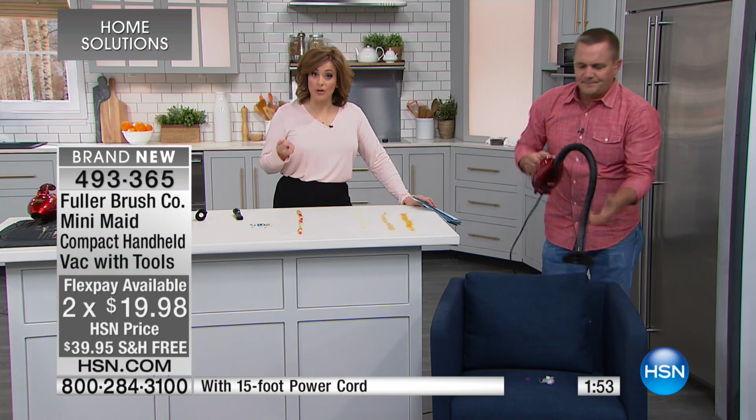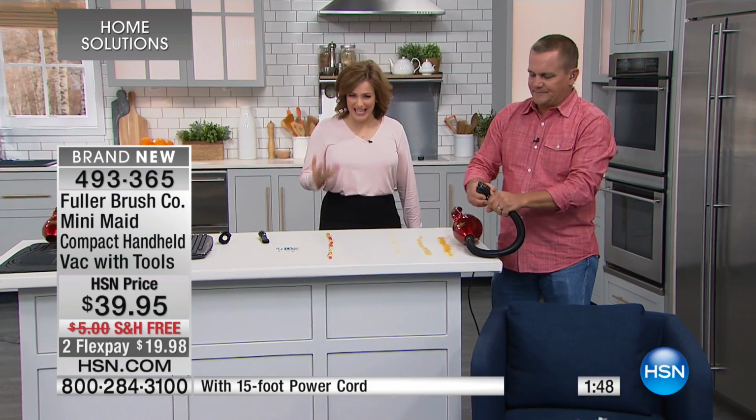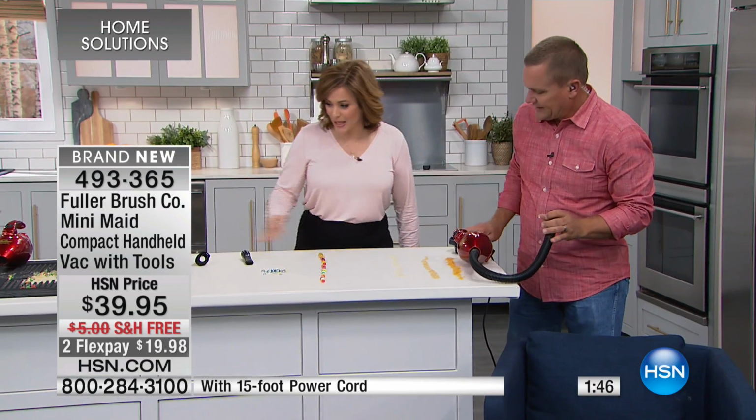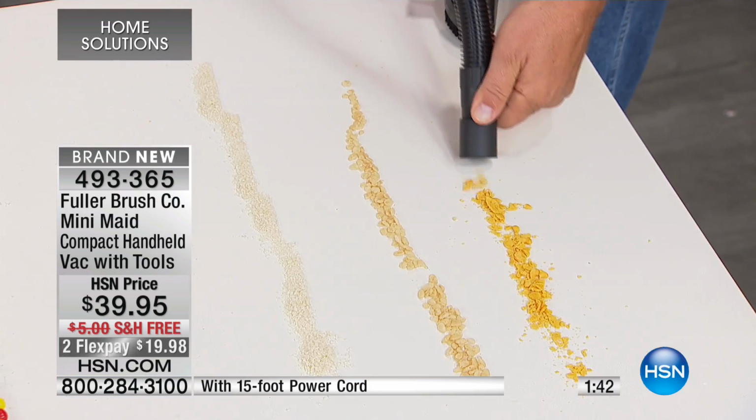Because this does have a cord. This does plug in. It's got that power. It is reliable. It is stronger, so you're going to get that effective clean. You're seeing us pick up a multitude of different materials and sizes. It sucks it up, no problem.